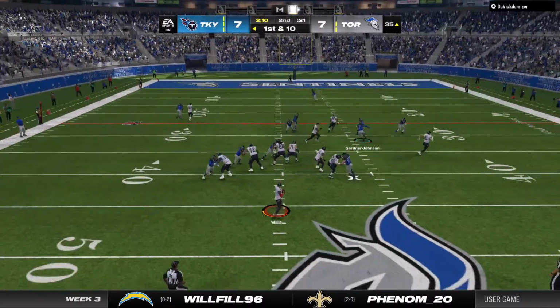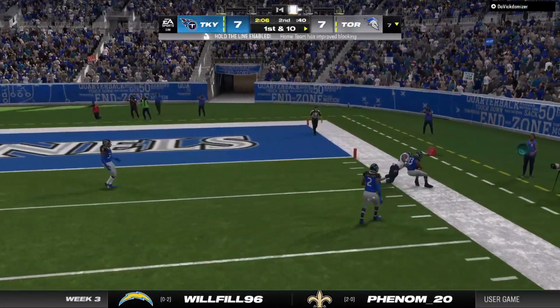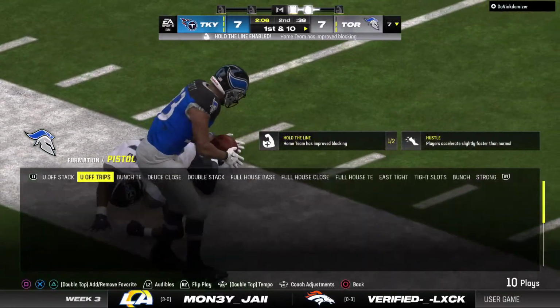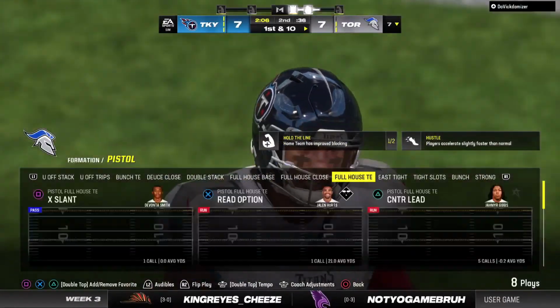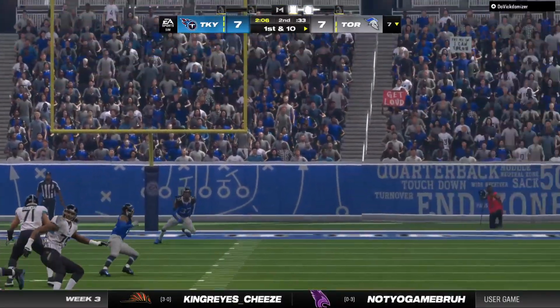It's a play fake. Here's Willis. That's to the sideline, and it's intercepted. Well, that's a drive killer right there. Not a really confident throw either. This one was kind of up for grabs, and it's going to come down in the hands of the wrong team.